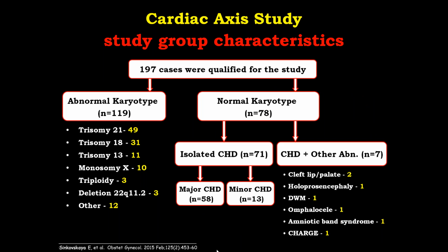To confirm the clinical significance of the measurement of the cardiac axis, we undertook a study that was performed back in 2015 and published in the Journal of Obstetrics and Gynecology. So here you can see that we detected 197 cases of congenital heart anomalies, and we matched every case with 2 normal controls. And here you can see the distribution of our population. About half had abnormal cardiotype, 78 had normal cardiotype, and in about 58 cases we had major congenital heart anomalies with normal cardiotype and without any concomitant extracardiac malformations.